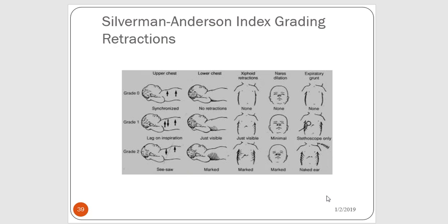Silverman-Anderson index grading looks at retractions and the symptoms of respiratory distress. This comes back again in high risk, but so that you understand this, it uses an assessment scale, very similar to, remember how I told you about the APGAR score? It uses a similar approach where you have criteria such as retractions in the upper chest, the lower chest, where are they? Do you see them by the xiphoid?